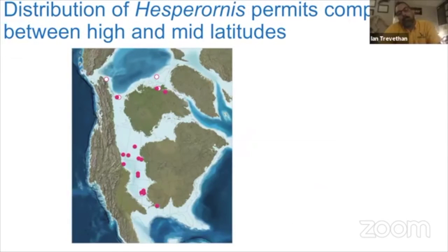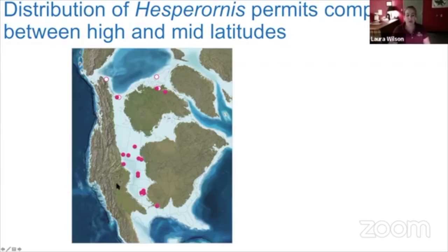So the reason that I was really interested in going up there for the experience of it, but also for the science of it, is so we're down here in Kansas. So this is looking at kind of known occurrences of where these Hesperornis seabirds are found. So down here in Kansas, we have a lot of them in western Kansas in our Smoky Hill Chalk. But then there are a lot from the Arctic region as well.